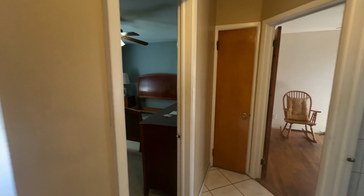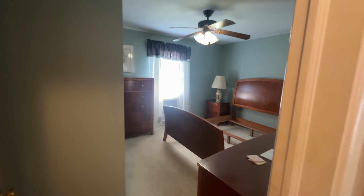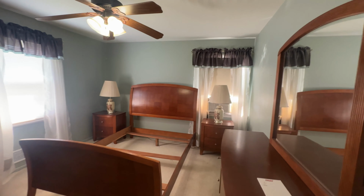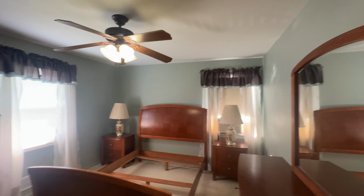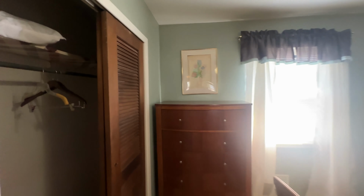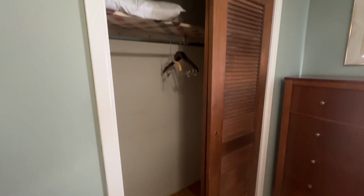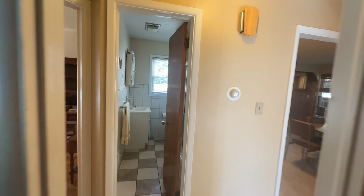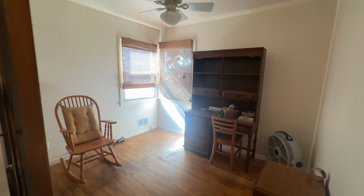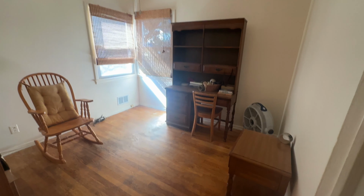So as we turn to our left, we see the very first bedroom. So this is very spacious. It had enough for a big bed frame, nightstands, 2 dressers, has some pretty decent closet space as well. So this could definitely serve as your master bedroom. Then as we make our way onto the left side, here we see a smaller bedroom. This one could be used as a nursery, a children's room, or even an office.